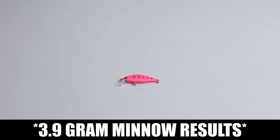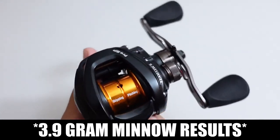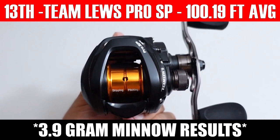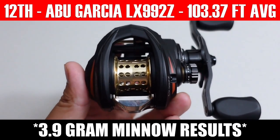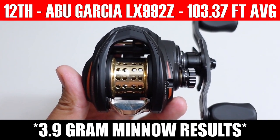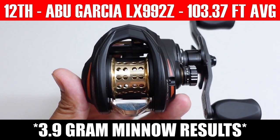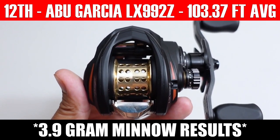So coming in 13th place, we have the mystery reel, and that mystery reel is the Team LEWS Pro SP, and the Pro SP averaged 100.19 feet. Coming in 12th place is a pretty big disappointment considering its price. That is the Abu Garcia LX992Z with an average of 103.37 feet. Considering this reel cost almost $400 when I bought it, that is a huge disappointment considering the cost of the reels that beat it.